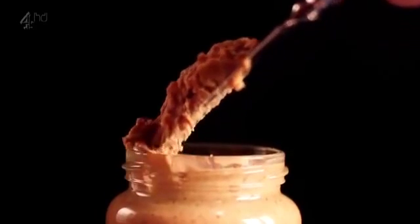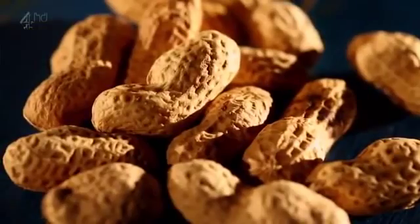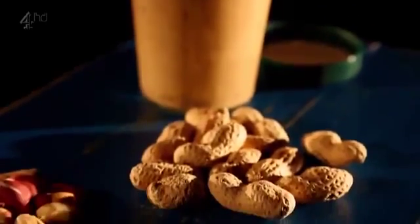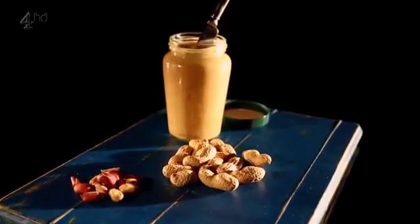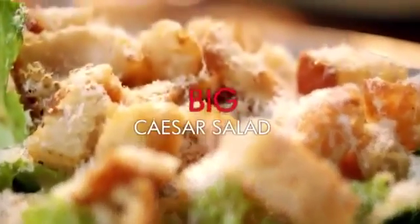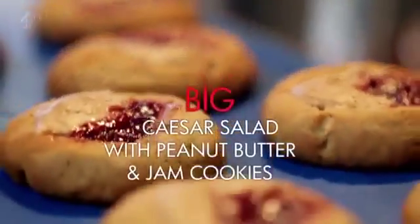The ultimate American staple has to be peanut butter, and more than half the peanuts grown in the US are used to make it. I love it both crunchy or smooth, and not just spread on bread. It's fantastic in savoury sauces like satay, or even in desserts, like the peanut butter and jam cookies I'm making for lunch. The main course will be a crispy big Caesar salad, but the first job is my peanut butter and jam cookies.